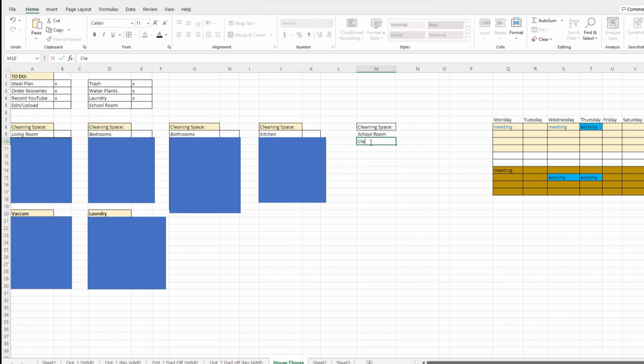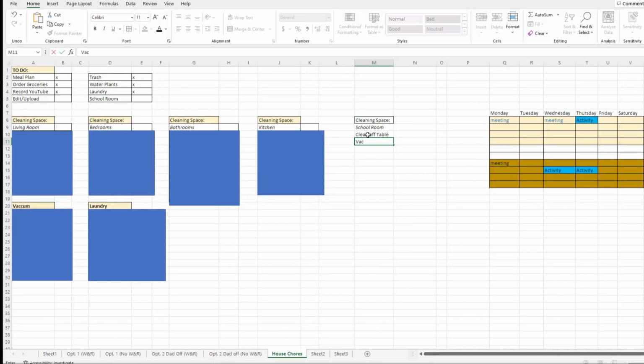So I want to clean off the table. I want to vacuum this room. I want to clean off my desk. And if you happen to see me on Instagram today, you will see that my desk was a hot mess. The whole schoolroom was actually. So this was definitely a great day to do this because I was in this a lot working on that. And so I just have that I want to clean off the table, vacuum, clean off the desk, and then let's just say dust, okay?